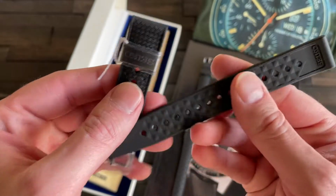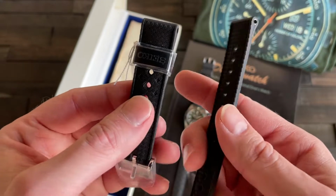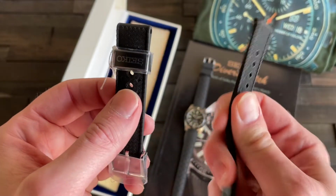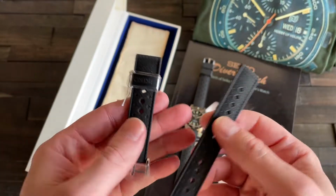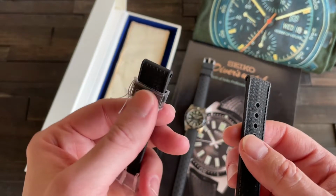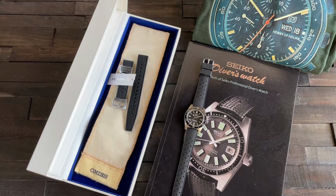Now, this is not terrible in the way that we often hear Seiko bracelets and straps being described as terrible, but it's stiff and just not all that fabulous, if I'm being honest. So I'm probably going to keep this on there, actually, to retain some value in case I need to get out of it one day.